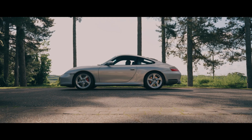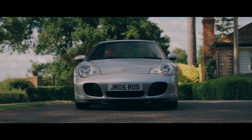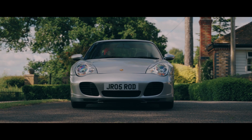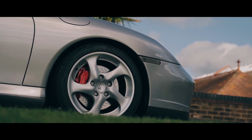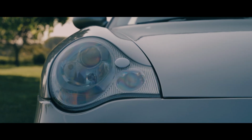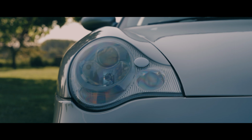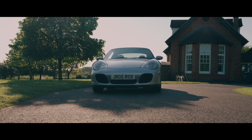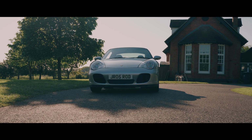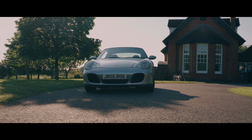Lastly, I'd just say that I think that for me the 996 generation has always been an attractive car. I might be in the minority there because I think a lot of people thought it was the least attractive, obviously mainly down to the shape of the headlights. But I love the shape of the headlights, either on the Gen 1 car or the Gen 2 car, and I really think it's getting more and more attractive and desirable with age.